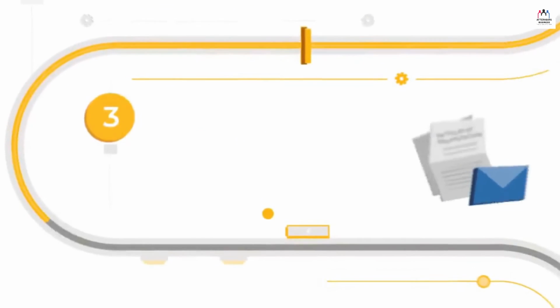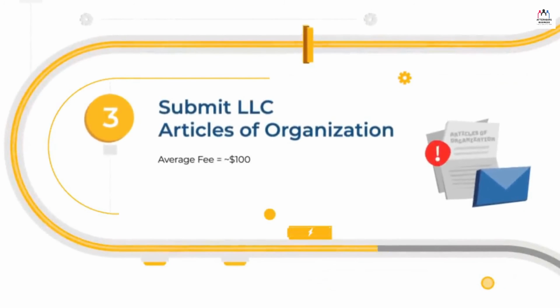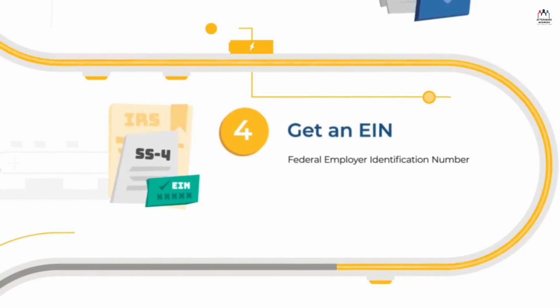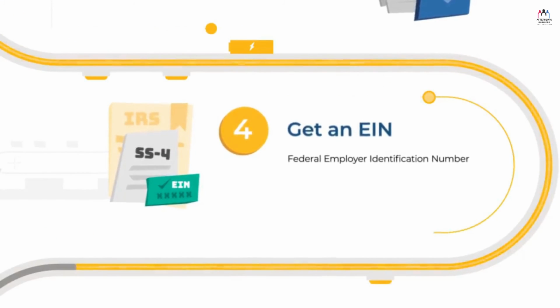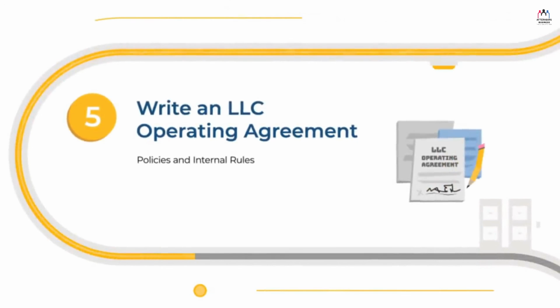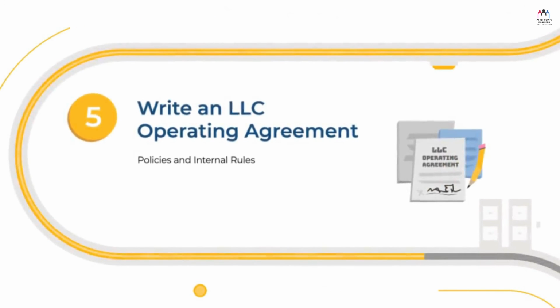Now you are ready to file state paperwork. The average fee is around $100. Apply for a free EIN from the IRS website. Having your tax ID in hand will make the rest of the steps easy. Put your LLC policy in writing with an operating agreement. Make it easy with a free template like ours.